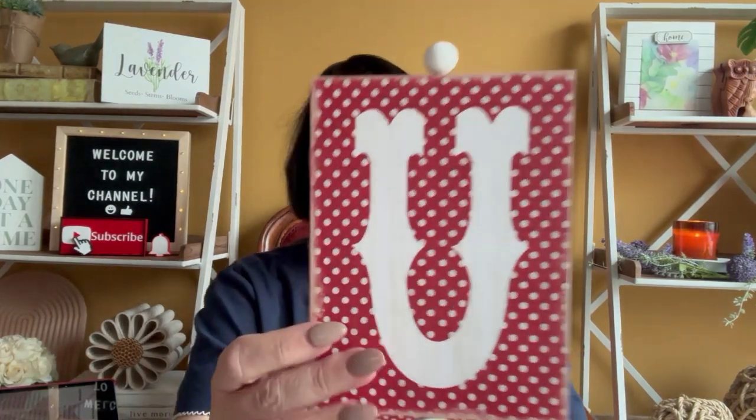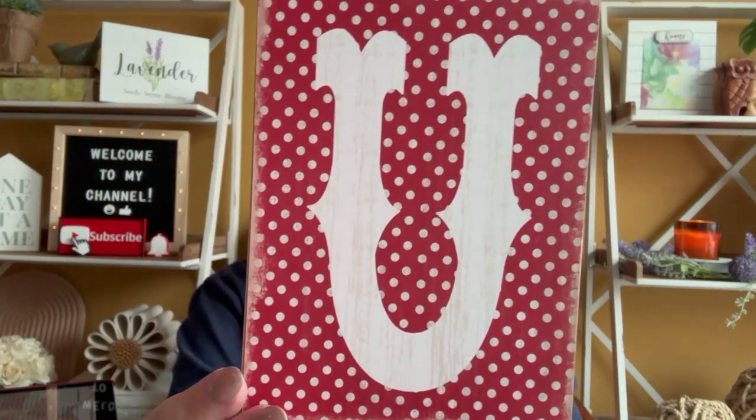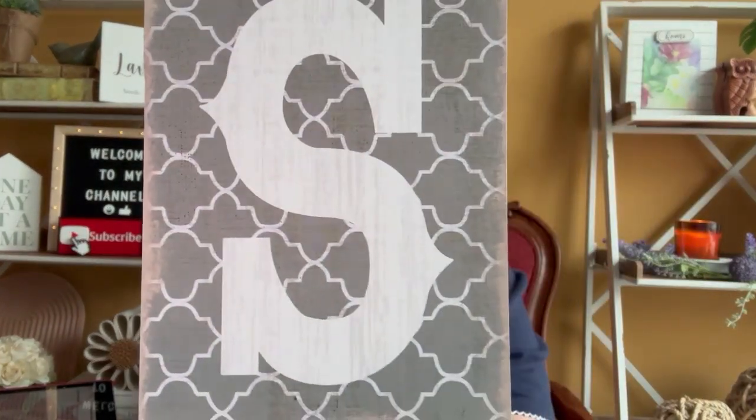This one didn't get put on correctly. There we go. So we got the U and it has little polka dots. And then we got the S and that's the pattern. And then A has little stars. Isn't that adorable?